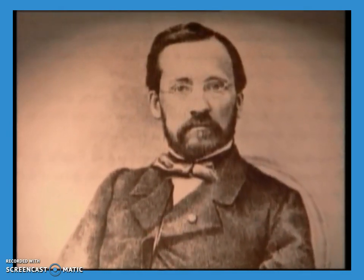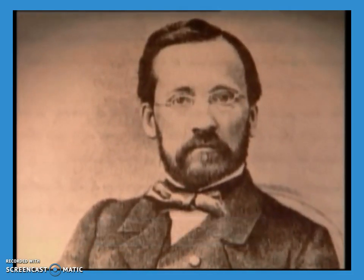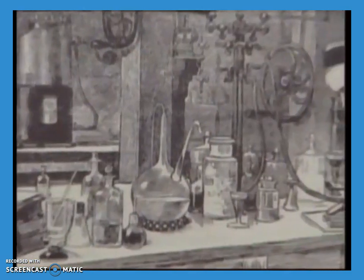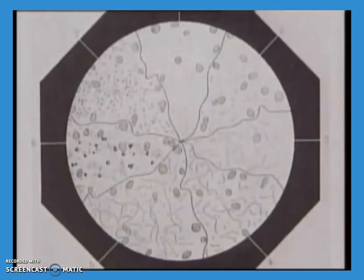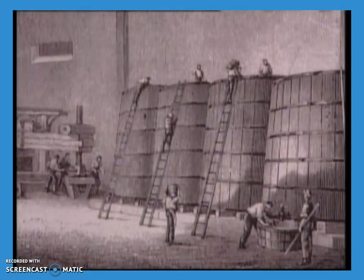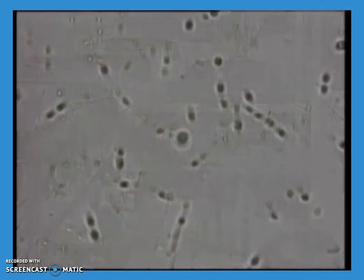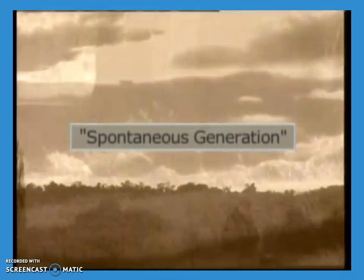Around 1860, French scientist Louis Pasteur conducted a famous investigation that has all the features of modern scientific method. By then, it was known that microbes are found in many places. Pasteur himself had found them on dust particles in air and in vats of soured alcohol. The problem was, no one knew for sure where these microbes came from. Many believed they were created by a special life force in the air, in a process they called spontaneous generation.